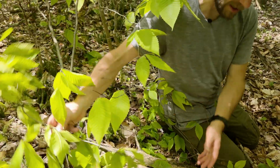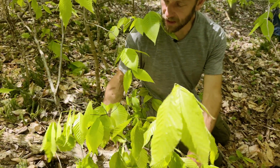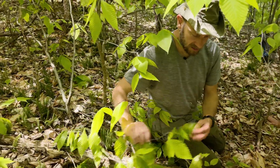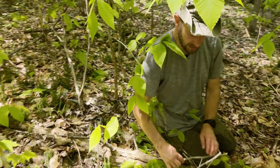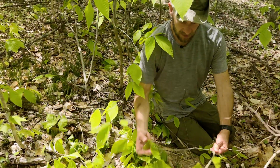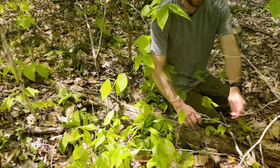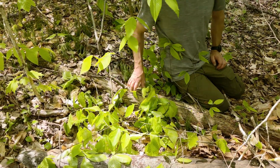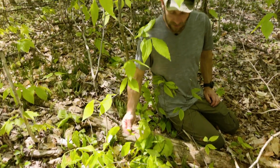I'm a little curious to know what exactly it was planning on eating. Is it going to eat the leaves? All the buds are opened up, the leaf buds are opened up, so it's a bit of a story. And we could spend some time tracking this out, or coming back up here, or following that porcupine trail to see what exactly they're doing with these beeches.